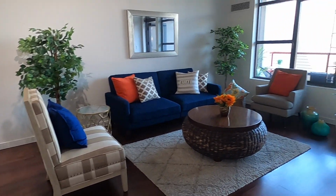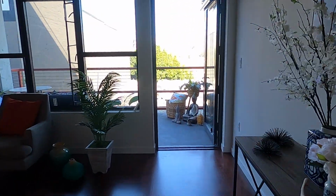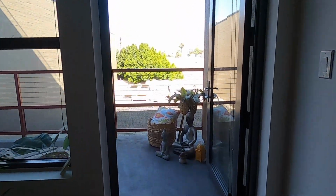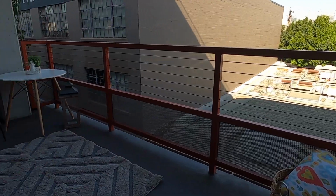And here again is a living space where you'll be able to play some board games with some friends or maybe just enjoy some quiet time. And lastly, we have the balcony.